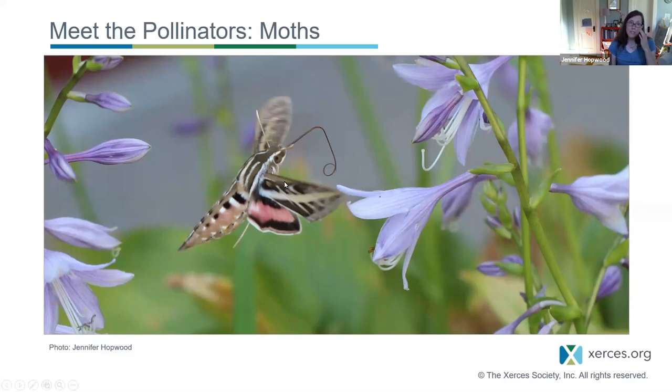One thing that I wanted to mention about moths is that most moths actually don't have functional mouth parts as adults, so you won't see them visiting flowers. Those species live just a few days, and their main goal is to mate before they die. So there's just a few groups of moths that visit flowers, and those include tiger moths and the sphingid moths, like the one you see here, owlet moths, and a couple other groups.